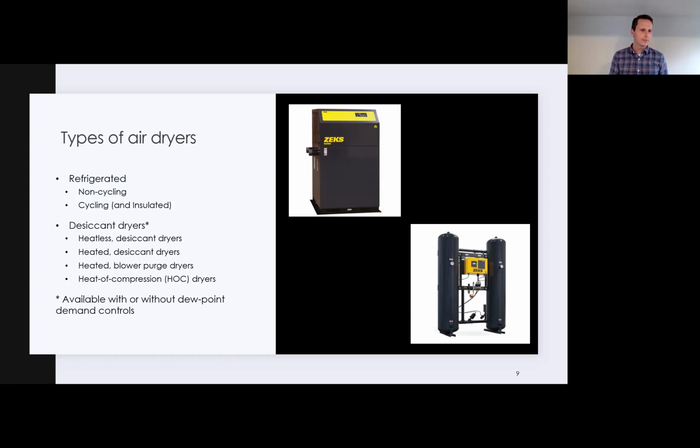There are two different types of refrigerated dryers. They both look nearly identical from the outside, like this box here. But there's cycling and non-cycling. Non-cycling are not as efficient, whereas cycling are the more energy efficient type. And the reason being is that cycling dryers can turn off the compressor when their demand falls.